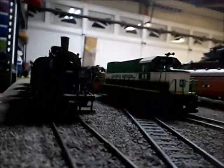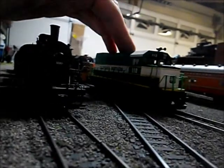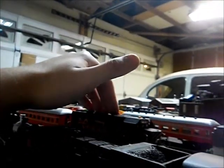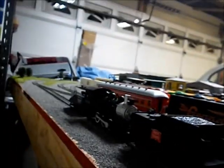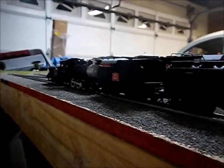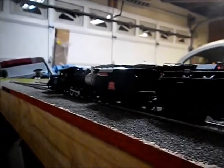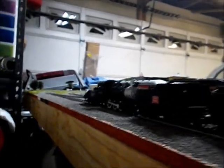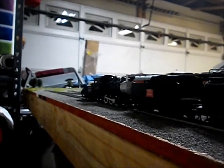So once again, Spectrum Decapod, Proto 1000 GP15, MDC Roundhouse 060, and Athearn GP38-2, as well as the SSW Roundhouse coach, and the Kato corrugated business car observation. Great deals for us. Had a lot of fun. I love it. It was just me and my brother, because when my mom's there, she nags me about what I'm buying and everything, so it was fun.